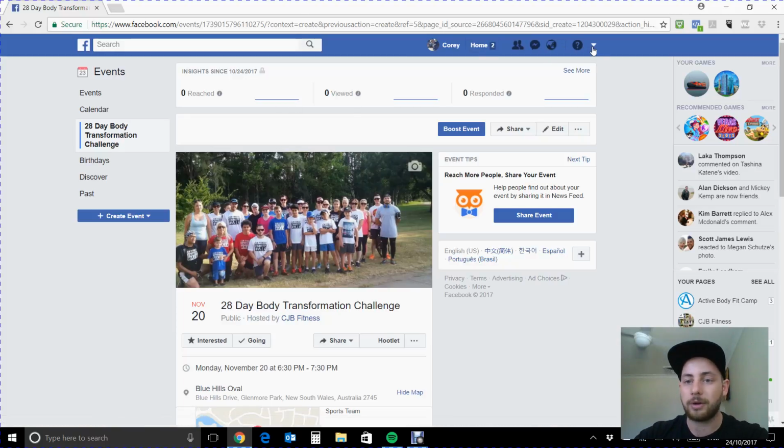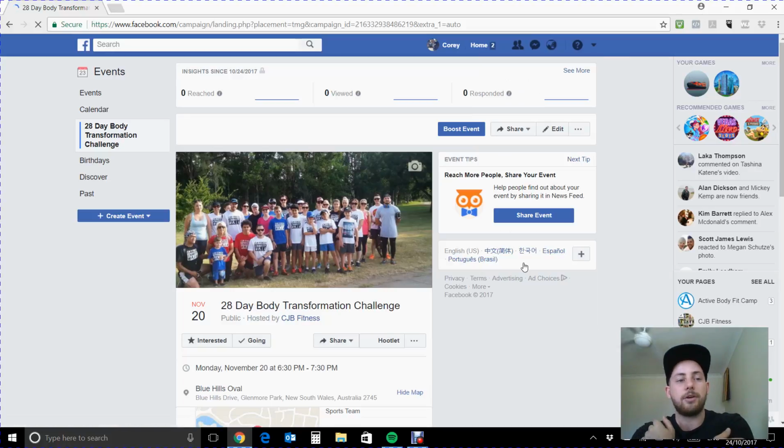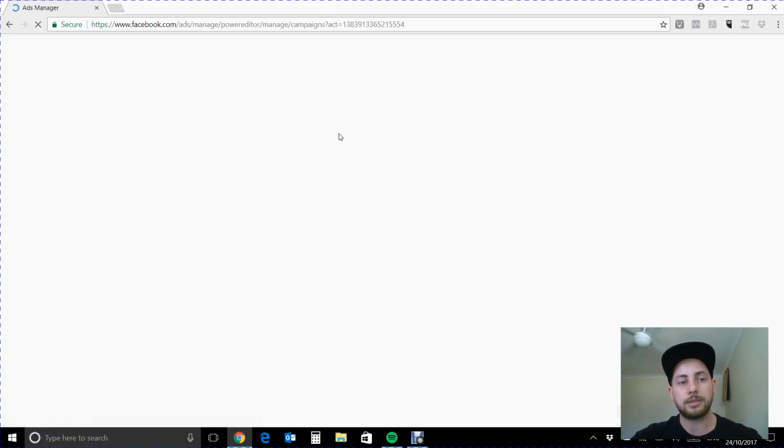So now here on the top right hand side, click on that little arrow and let's go to manage ads. If you haven't got manage ads there, it'll probably just say advertising. Just click on advertising, set up your ads account, and then it'll bring up your ads account and you'll be able to set up your first Facebook ad for your low entry point offer. So I'm just going to use my personal one here. Alright, we're going to get this up and running.